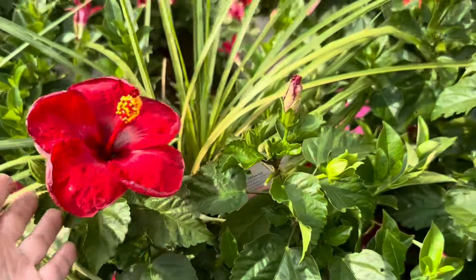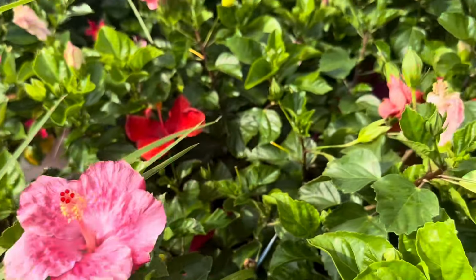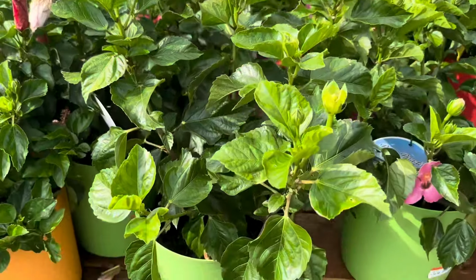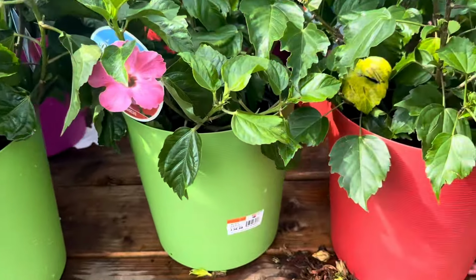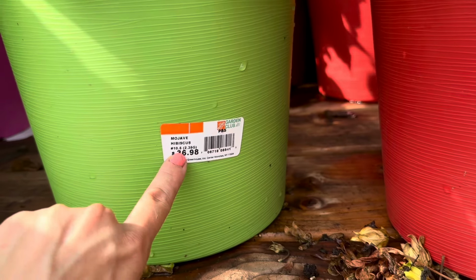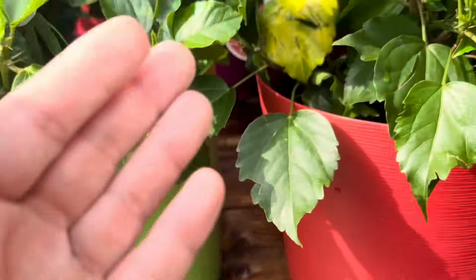Absolutely gorgeous blooming pre-potted hibiscus. Look at all the different colored blooms, all the new flower buds. You could choose between the various colored plastic containers, also very fun and summer-like. $36.98 is the asking price for these number 10.5 or 2.35 gallon sized containers.